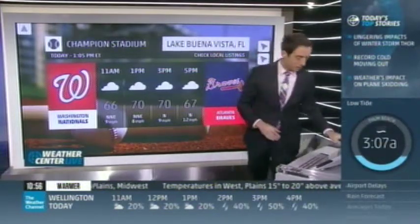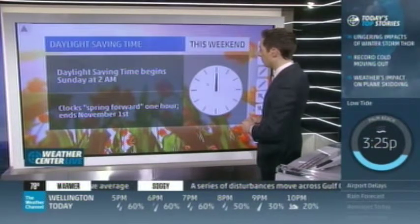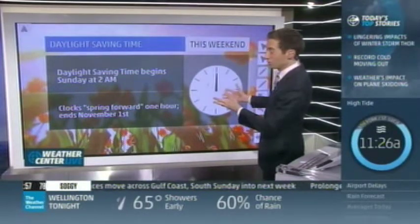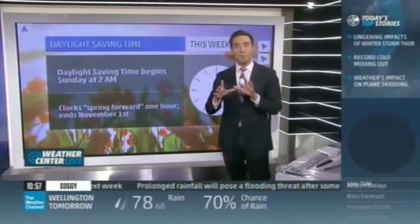And yet another sign of spring is daylight saving time. There's no S on there. People get really upset when you put the S on there. It's daylight saving time. That starts at 2 a.m. on Sunday. So if you're out partying and you want to actually change your clock at that time, you can do it. Otherwise, you can just do it the night before. That's how it works out. It's spring forward, and it ends on November 1st. So that's one thing that makes people feel a lot more like spring.